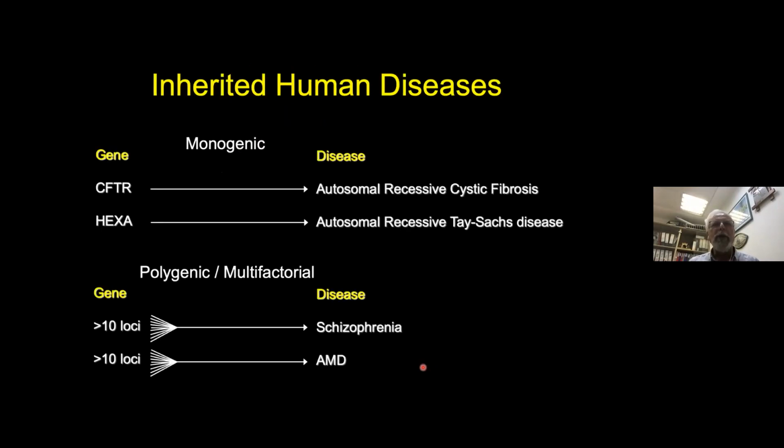So unlike most of the human diseases that are multifactorial, there are monogenic diseases, in which we can say that all patients worldwide who have cystic fibrosis, for example, have mutations in the CFTR gene, and we have thousands of examples of monogenic diseases in humans.